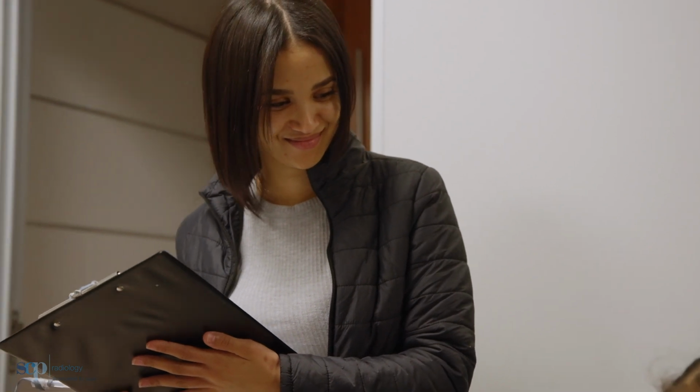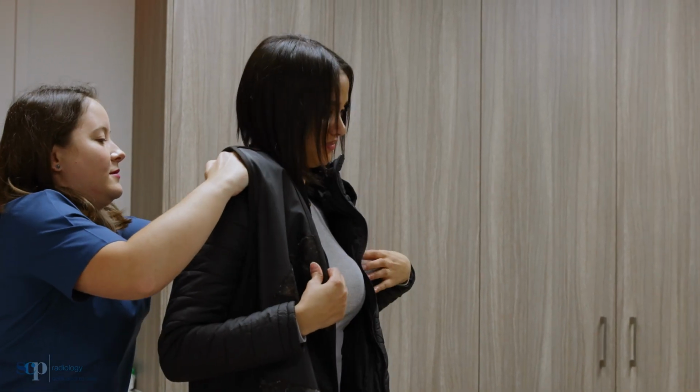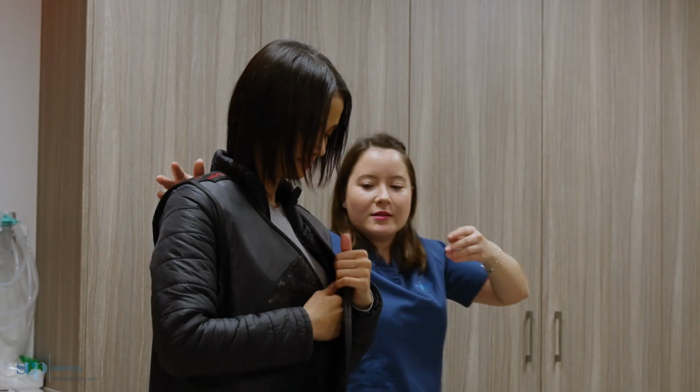We prefer for the parents to stand in the room if the mothers aren't pregnant. We also provide them with lead protection so that they can stand in the room with the child. The best thing that a parent can do to explain to their child beforehand is to explain that it is just a photo, and just like a normal photo, you just lie nice and still. We don't want any movement.